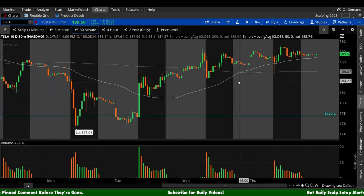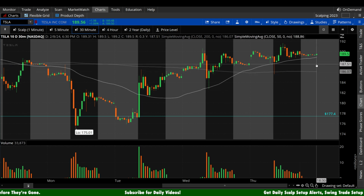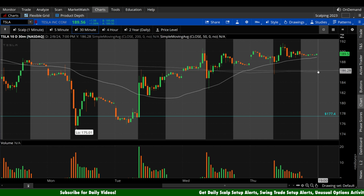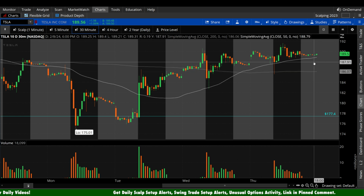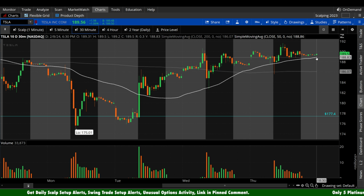But let's get more contextual here and look at the 30-minute with the self-fulfilling prophecy technical levels, right? With the 50 period that everybody watches and the 200 period that everybody also watches. Here on the 30-minute chart, this is just one chart of 3 that we're going to look at for these more contextual views day to day. That 50 period is incredibly relevant right now. It's less than a point below the current stock price.